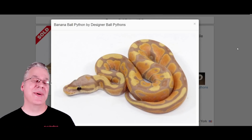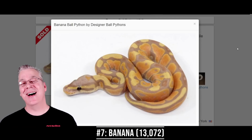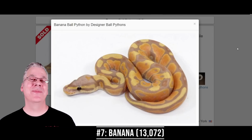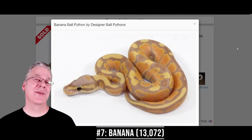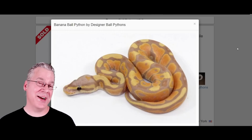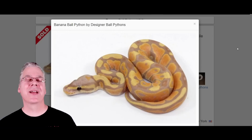So this is the banana. The banana is actually coming in at number 7 with 13,072 bananas over here on Morphmarket. A lot of people thought the banana when it first came out was another version of albino, until they found out it was actually a co-dominant morph. So you breed this to something else, half the offspring come out as banana.